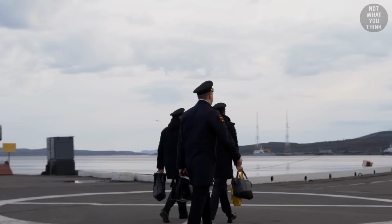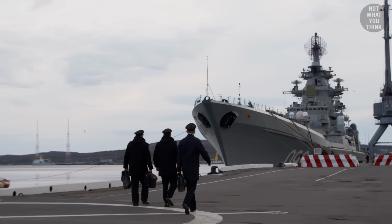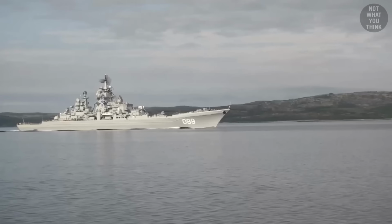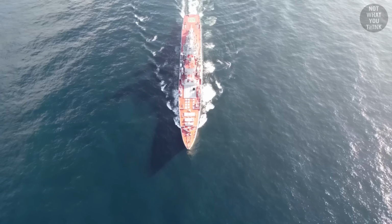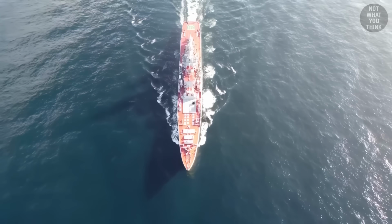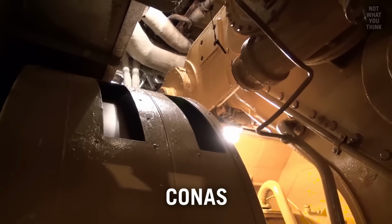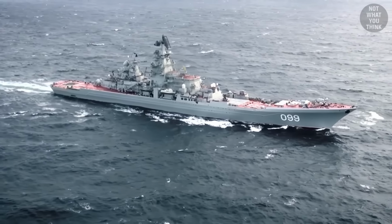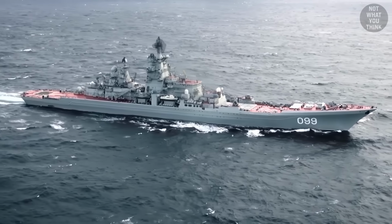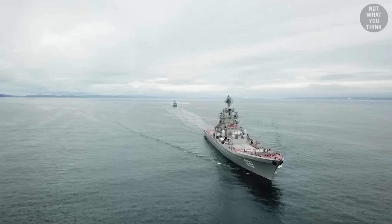You see, a rarely advertised fact is that the Kirov-class battlecruisers are unable to achieve their maximum speed on nuclear power alone. Nuclear only gives the ship a sustained speed of 20 knots. To reach the maximum speed of 33 knots, the ship relies on the combined nuclear and steam propulsion system, which means the ship has to run on both nuclear and boiler power. But this is not the real limitation, since the ship rarely sails at maximum speed.